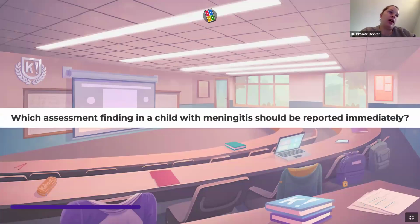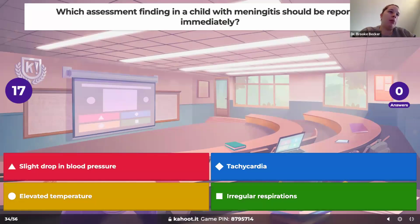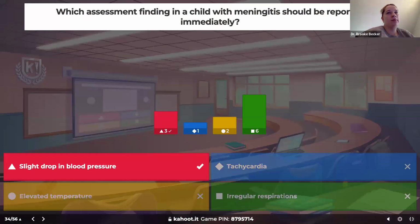Okay, which assessment finding in a child with meningitis should be reported immediately? A slight drop in blood pressure, tachycardia, elevated temperature, or irregular respirations. A slight drop in blood pressure. Okay. Good. Meningitis is inflammation of the meninges in the brain. Okay. Usually from bacterial or viral infections.